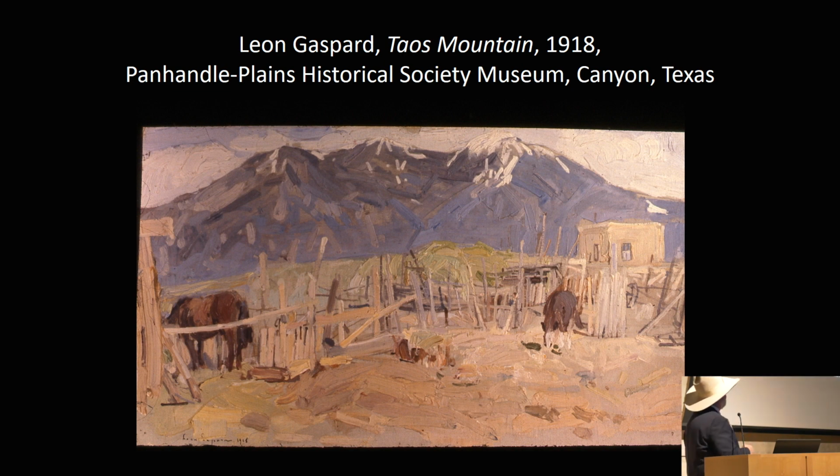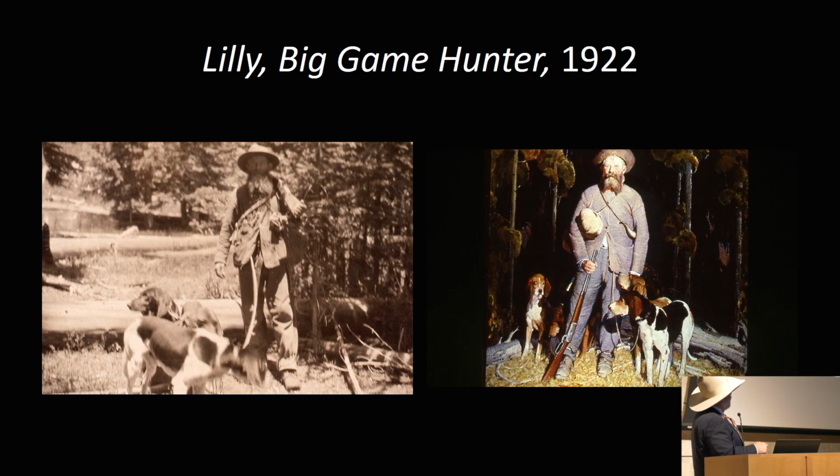So what we see in Dunton's work from the early 20s, especially in paintings like Lilly Big Game Hunter, a commissioned painting of a very famous big game hunter, Ben Lilly. J. Frank Dobie wrote a great biography of him. A legendary hunter who always had his pack of hounds with him. Someone Dunton could really connect with. But he started to lay in these brush strokes, very much like what I call little chiclets.